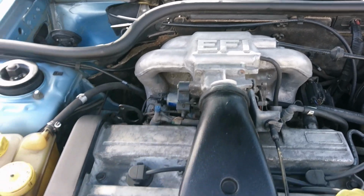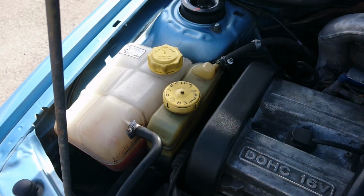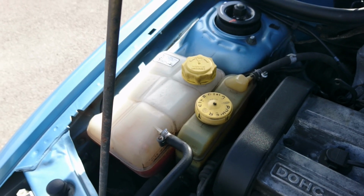Electronic fuel injection, of course. This car has got power steering, which is brilliant. That coolant reservoir was in a lot of Fords.